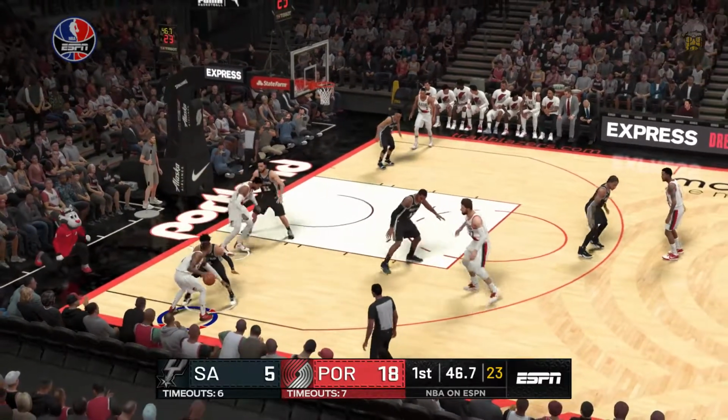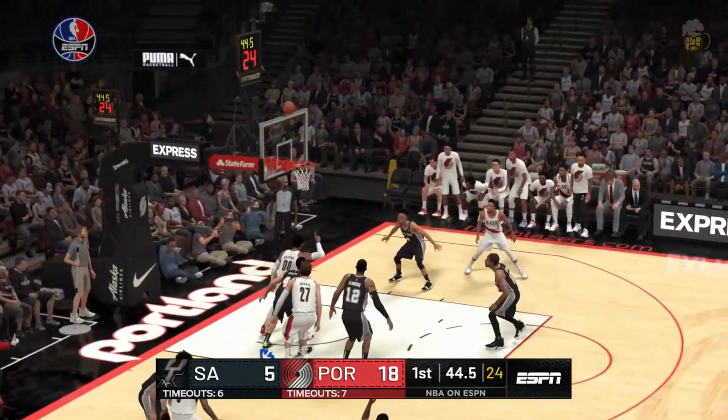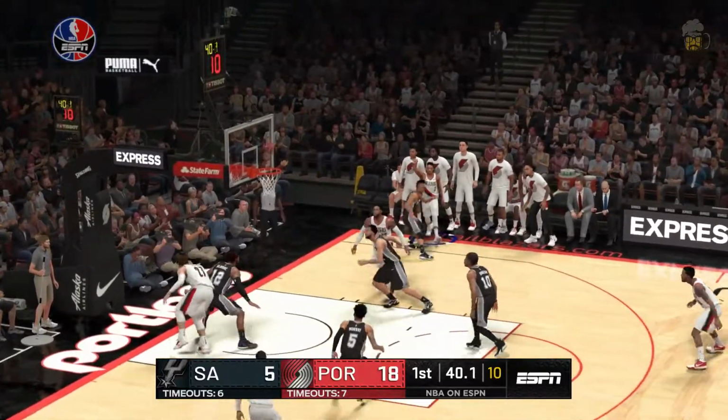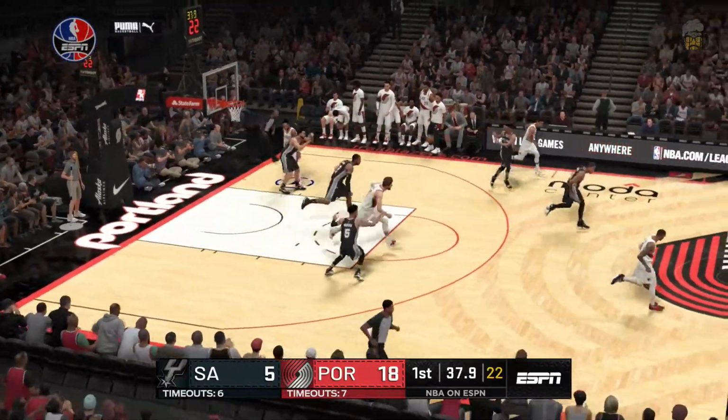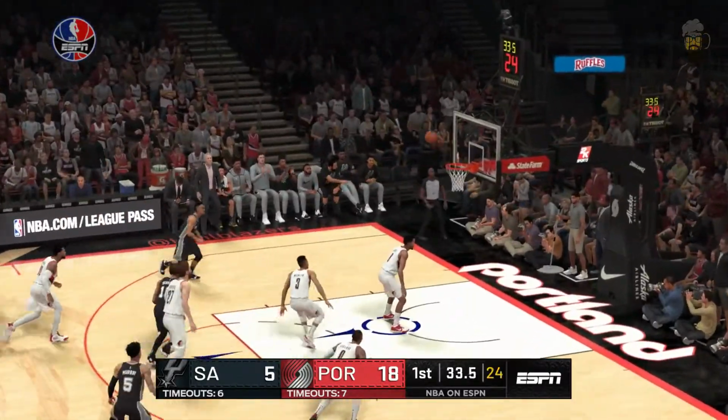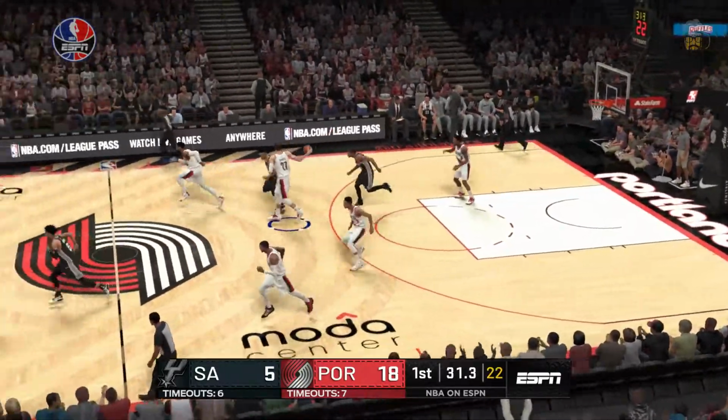Portland leading by 13. Three-pointer, Lillard. Kept alive, and it's McCollum in the corner. It's up a 3. Not this time. His first miss in 3 attempts from the field. Here's DeRozan. The shot misses, and it's Portland the other way.